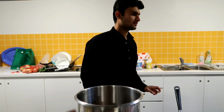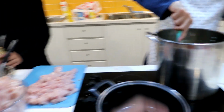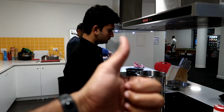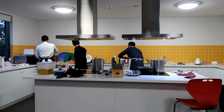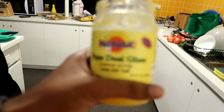Alright, so we are almost done. Hussein is making the dal, Kaustubh is busy with the chicken, that's the chicken over there. We got rice over here, we got rice in this one as well. So far so good. We literally used the whole bottle of ghee.